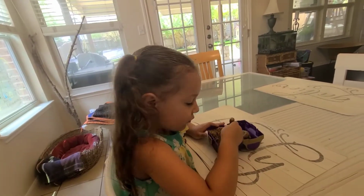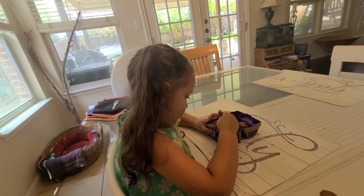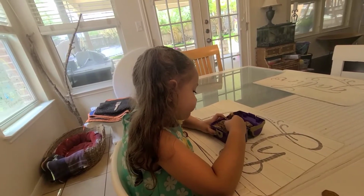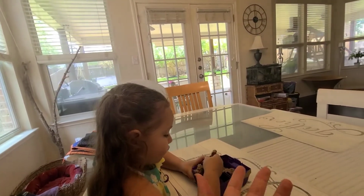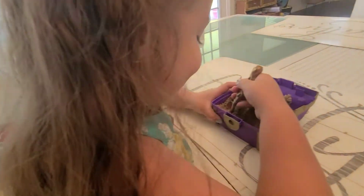We rode her bike outside yesterday, and we made it only halfway around the block, and then we turned around and came home because we were sweating so bad. It's almost too hot to do anything outside, unless you're doing something in the pool or with water. Yeah. Whoa, you found money!